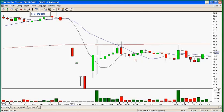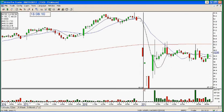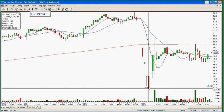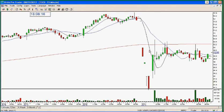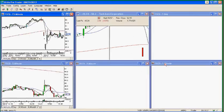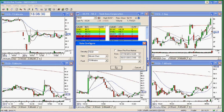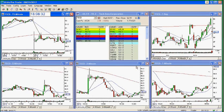This is where it was gapping down this morning, okay? So I was liking it down here. The problem was there wasn't that much pre-market volume, but I did like it down there, which was 47.15. Okay. So what happened? It opened. Gotta watch it. And let's go to a 1 minute chart here.